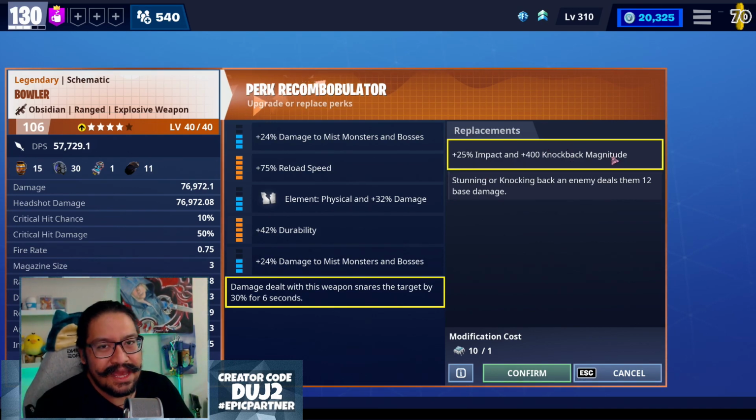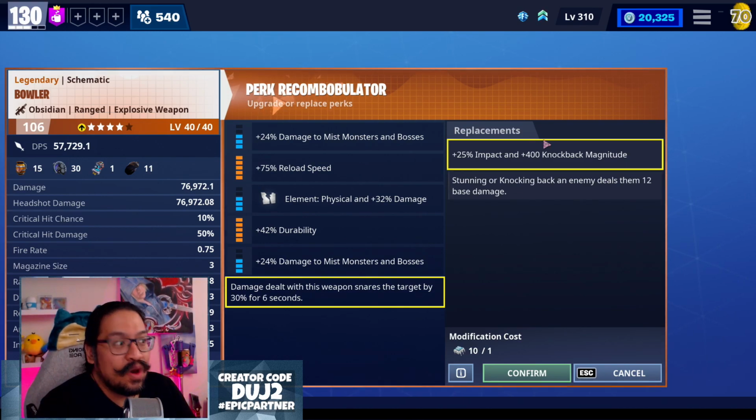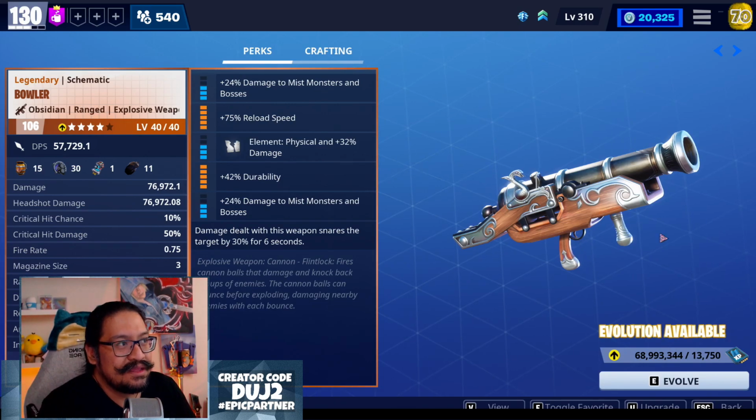And actually, I am going to buy the other one. I'm not going to buy it yet. I'm going to buy it in a video soon, and we're going to hope that I get this perk right away, because I want to make an impact bowler and see just how powerful it can be. So that's something we're going to be doing in the near future.